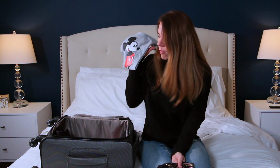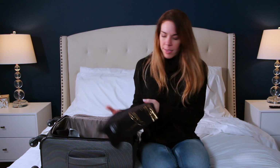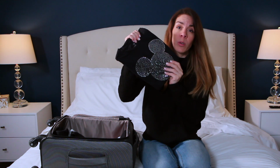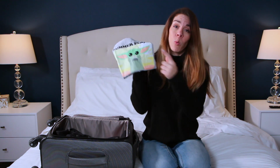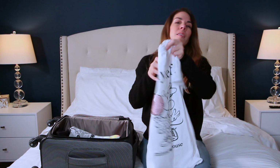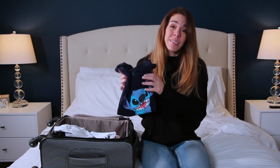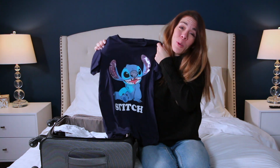So as you can see, I have a little Mickey Mouse t-shirt here, a little BB-8 t-shirt. I also found this really beautiful Mickey Mouse t-shirt with sequins on it. This one's cool because you can kind of dress it up. I have one with Grogu. I love Baby Yoda. I also have this cute little Minnie Mouse t-shirt with these little sequins here. And of course, I have a Stitch t-shirt because I love Stitch. He's so adorable.